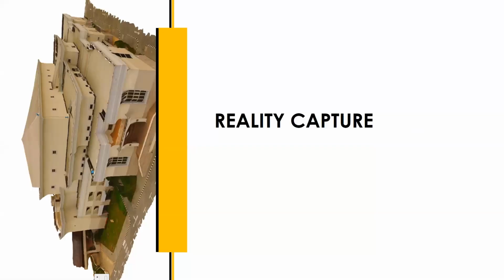The first thing I'm going to talk about is reality capture. On the left side of the image is a photogrammetry model I did for House on the Rock, Lekki, the Rock Cathedral. I don't know if any of us have been there, but this was done using drone imagery, which I'll talk about shortly.